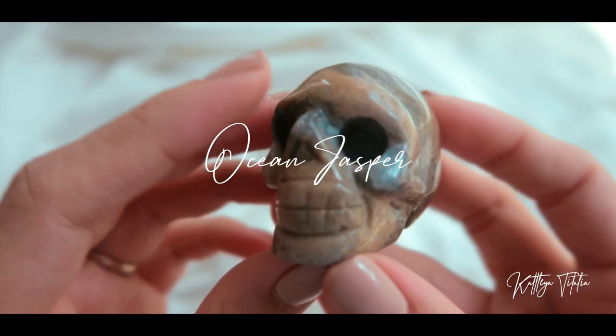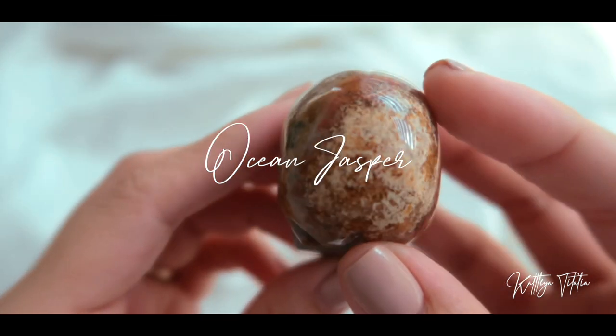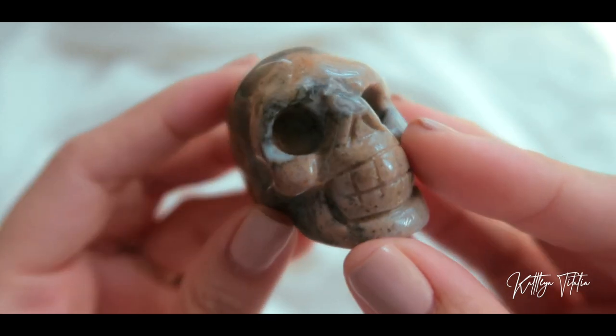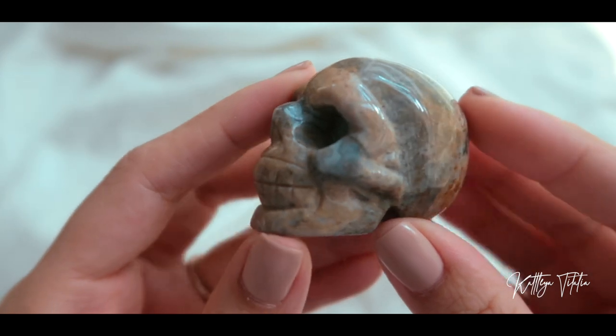Next up, we have the Happy Crystal. And this package is very dear and very special to me. She was able to send over some ocean jasper. So the first skull is this one. This is an ocean jasper. Now, I don't have any ocean jasper in my collection, so super pretty.